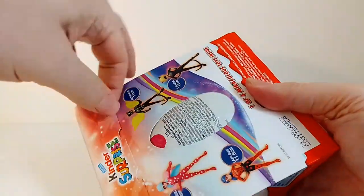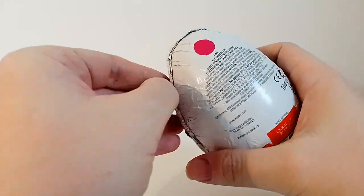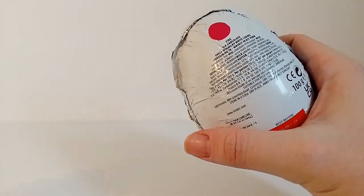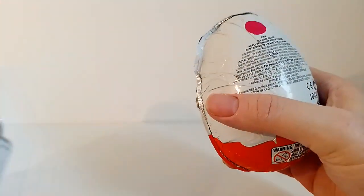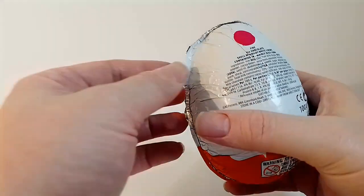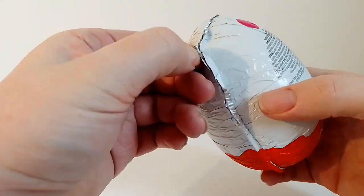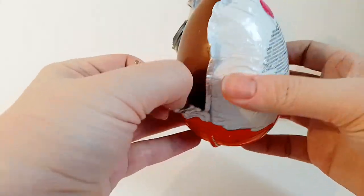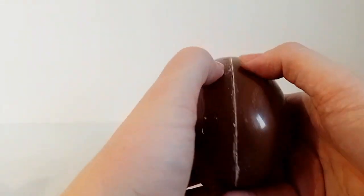Now for some Miraculous. That one has the blue spot, so they know which one is the girls and which one is the boys. Bit sexist. So my child has watched Miraculous countless times.